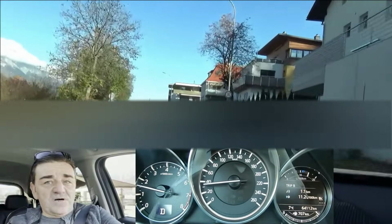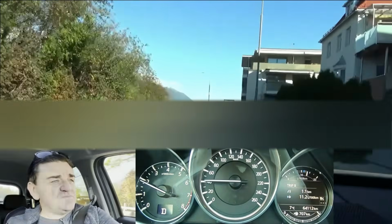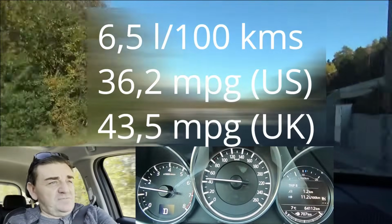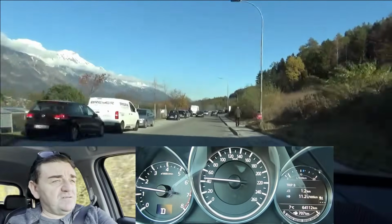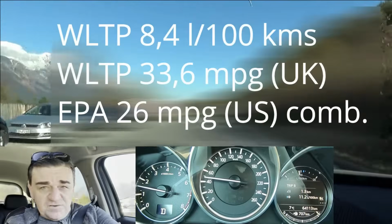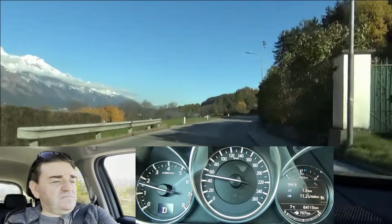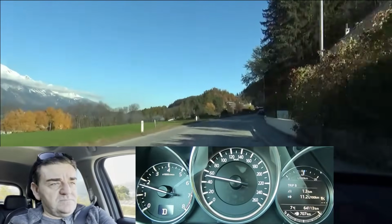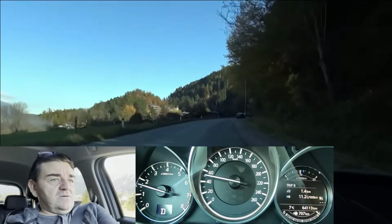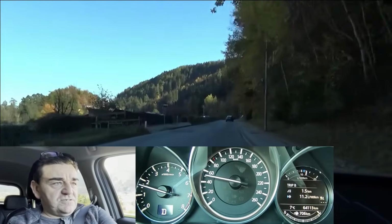So I know this vehicle quite well, and I think we will be able to keep it below 6.5 liters per 100 kilometers. The WLTP consumption for this vehicle is 8.5 liters per 100 kilometers, and I mean that's absolutely no problem to stay below that, or have a better gas mileage than in the EPA rating which I inserted.